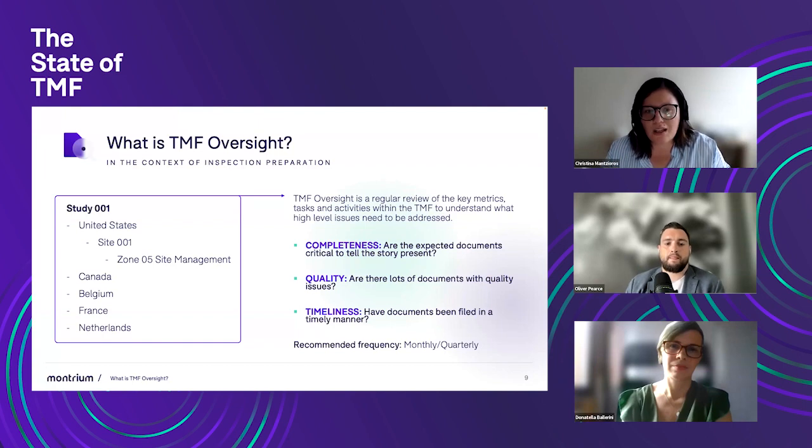Again, we're looking at the 3 pillars of eTMF. So you're looking at completeness. Am I missing documents that are expected and critical to tell the story of the study? For quality, are we looking at the documents that have a lot of quality issues? Are there a lot of tasks with rejected documents, for example? And then for timeliness, the big one, how long is it taking on average for documents to make it into the TMF? Have you defined your timeliness parameter, if you will? What's the delay from the time your document has been created to the time that it actually gets filed into the TMF, and are you respecting that, right?